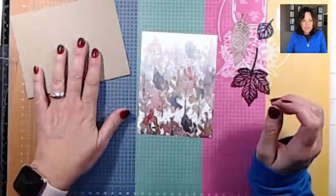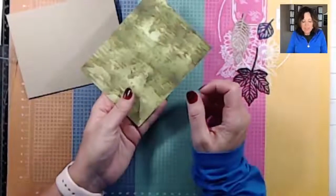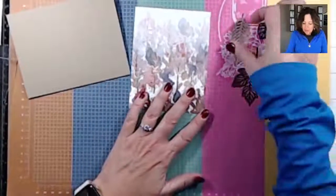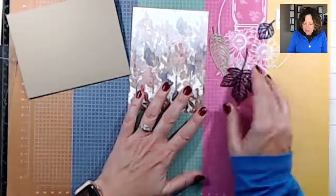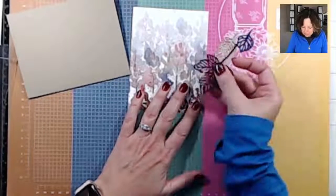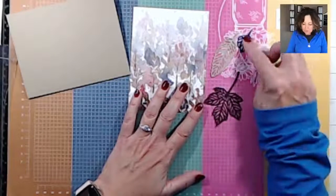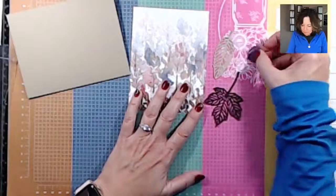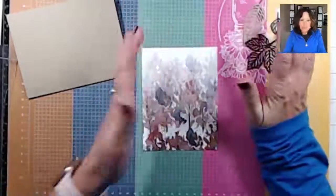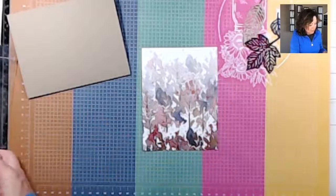So this is a crumb cake base. This is the Beauty of Friendship designer series paper. This is in the annual catalog, the main catalog. And then I've got a leaf that is die cut from crumb cake, one that is cut from Blackberry Bliss, I believe that's Blackberry Bliss, and one that is cut from Night of Navy. So I'm actually going to stamp directly on the designer series paper. We don't do that all that often, but it certainly can be done.